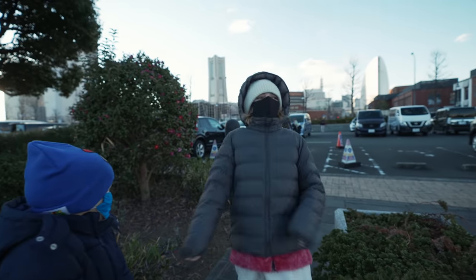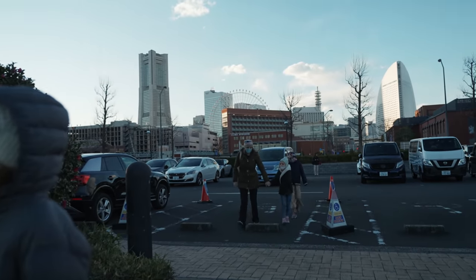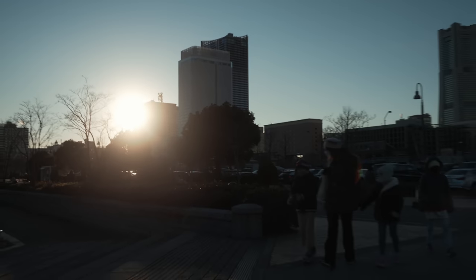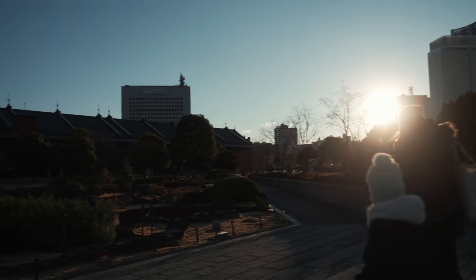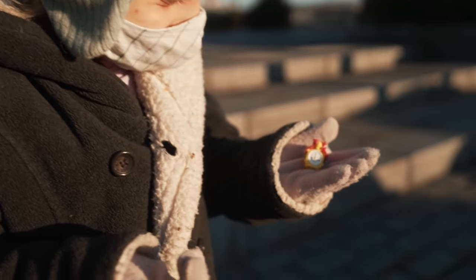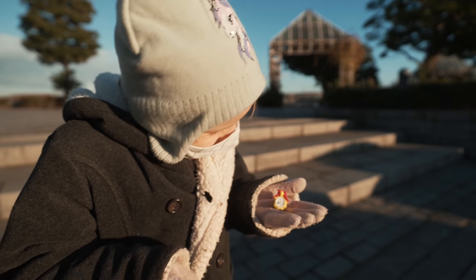Our exploration of Yokohama begins with the historical district where old and new meet in beautiful juxtaposition. Red brick warehouses that once served as customs buildings now serve as shops, museums, and event spaces in this beautiful area. You have a little visitor. Yeah, a visitor. Who is it? It's a shop kid.